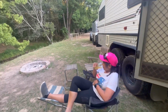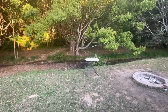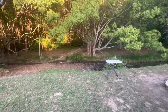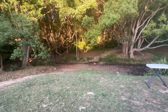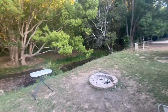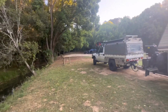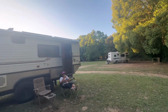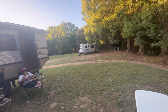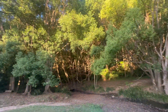Here we are at Hosanna Farmstay, which is between Murwillumbah and Lismore. And it's very beautiful. Very tranquil, peaceful, and not too busy. I think there's a camper way over there and another two there. Some more through the bushes, but pretty much we've got the place to ourselves. It's like a camphor laurel forest in there, heaps of camphor laurels everywhere.